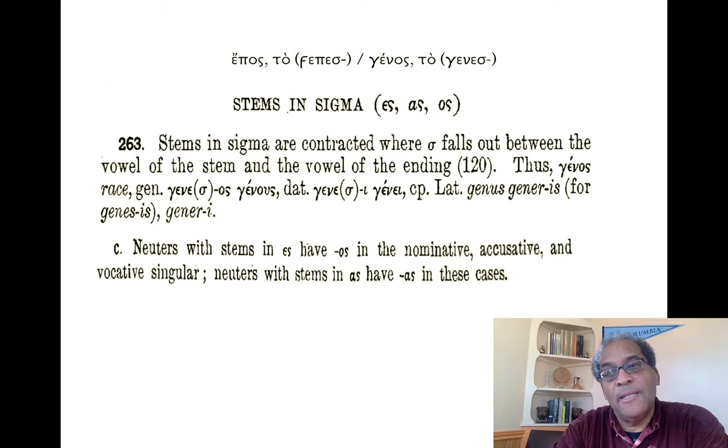Smythe, his example word for this is actually genos, to genos, race or kind, and he has other nouns that are grouped with this one, like it says, stems in epsilon sigma, alpha sigma, and omicron sigma, but we're just looking at this first example of epsilon sigma when we look at épos and genos. So, reading 263. Stems in sigma are contracted, where sigma falls out between the vowel of the stem and the vowel of the ending. See section 120 of Smythe.